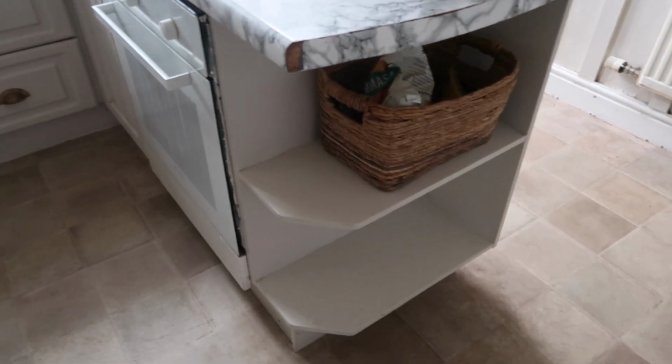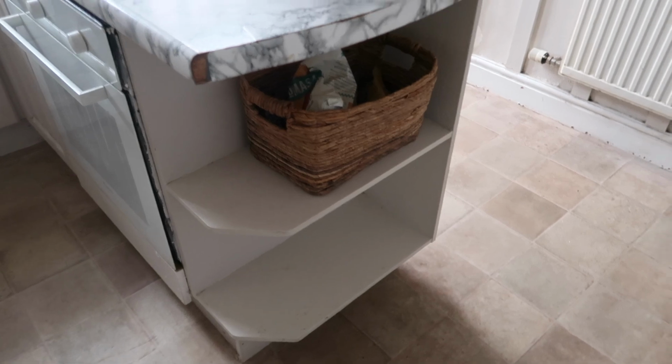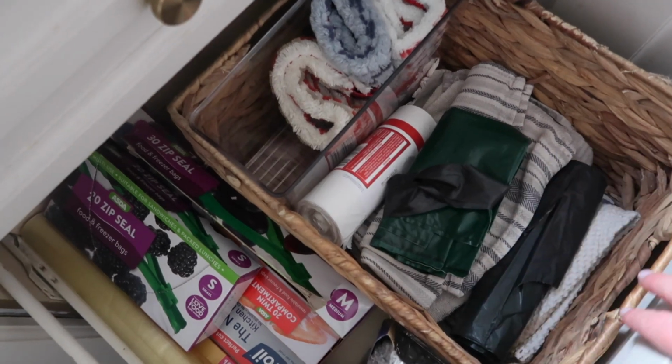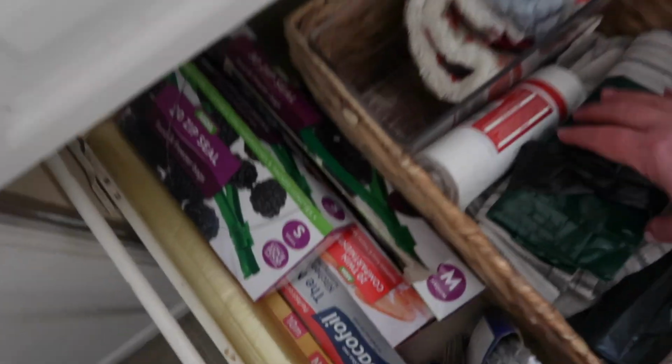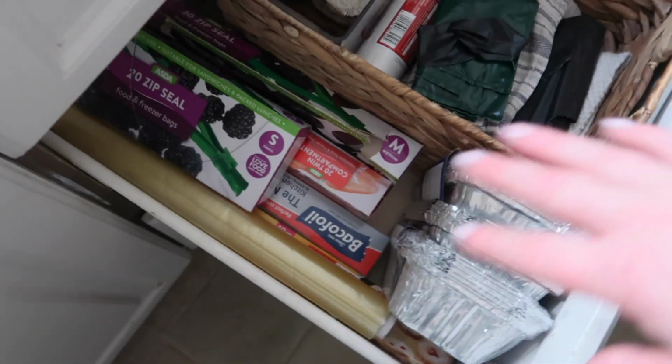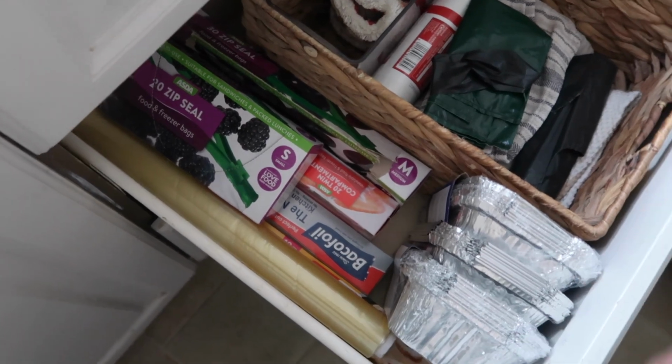But yeah, keeping that space empty for the moment while it's winter time, which is fine. This drawer changed slightly, so we have now moved in our tea towels, washcloths, mop heads and stuff. I'm not happy with these things being here, but you know what, live and learn, they'll do there for now. And then this is organised chaos of food bags, cling foil, that stuff, etc.